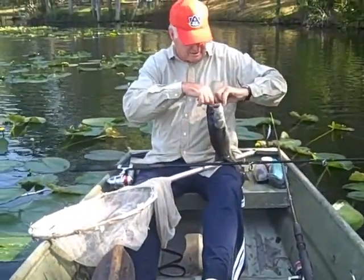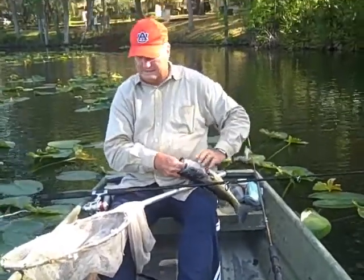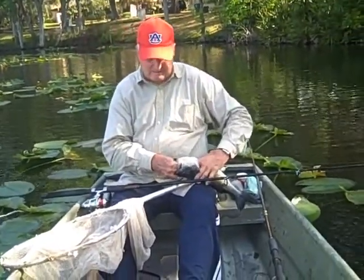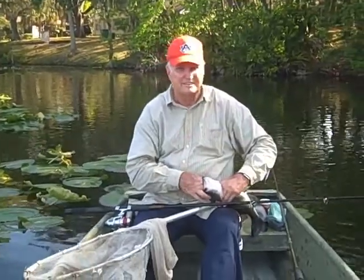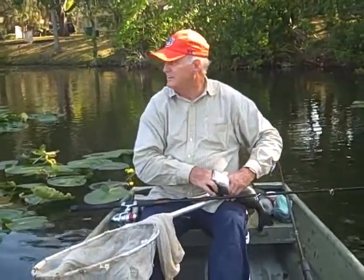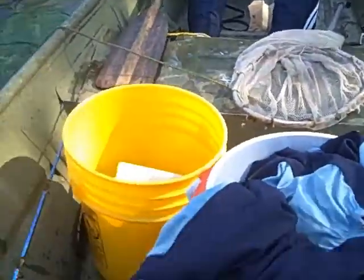I always lose my worm. Could be floating around out there. He's dark. Dark in color must mean he's down on the bottom. Now inside that yellow bucket is the stringer. Stringer, okay. Here you go. Okay, fishing out there.